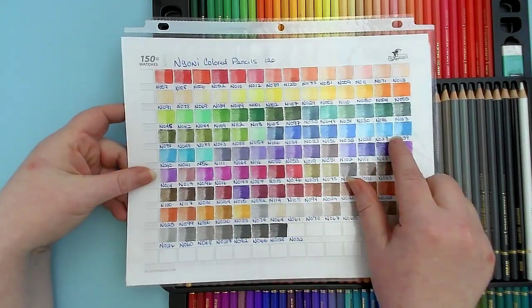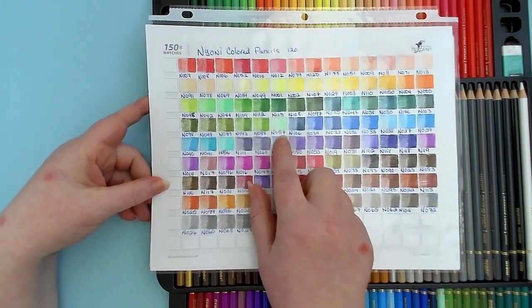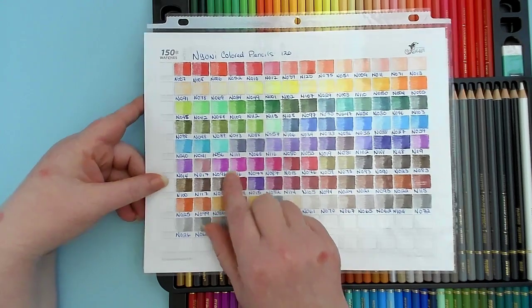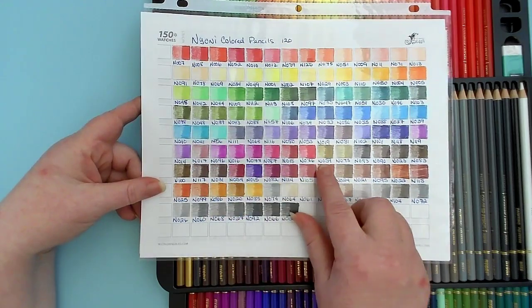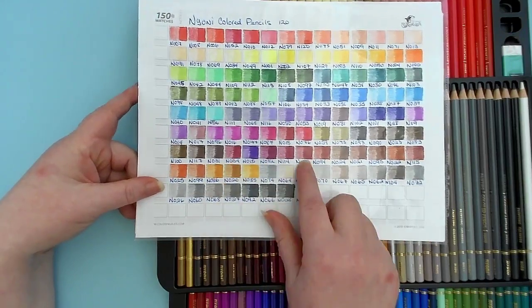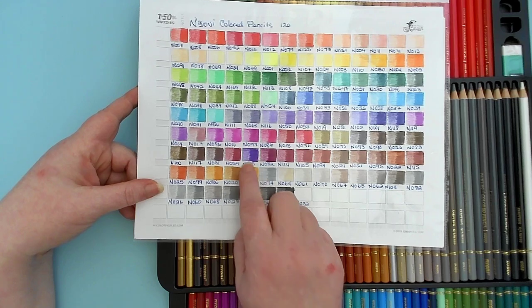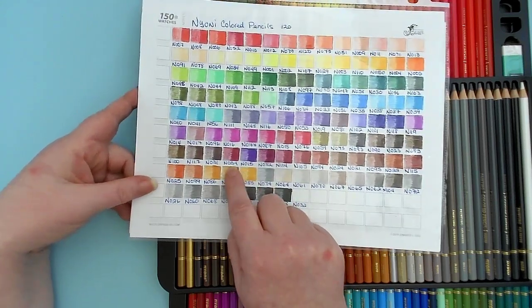So we go into our blues, into our light blues, and our aquatic blue, green blue. We've got a wonderful pastel-y mint green blue there. Into our purples, and then into our gold and brown colors. These ones here, I'm not sure why they put them down here. This purple I would rather have up there. Same with the red.